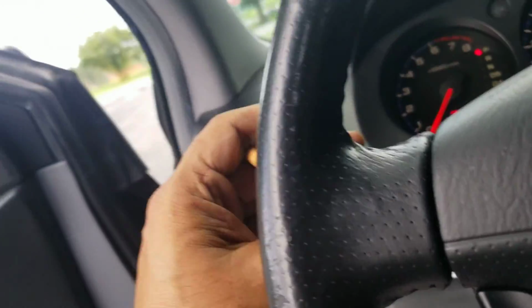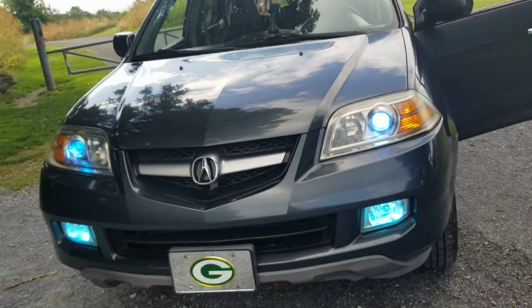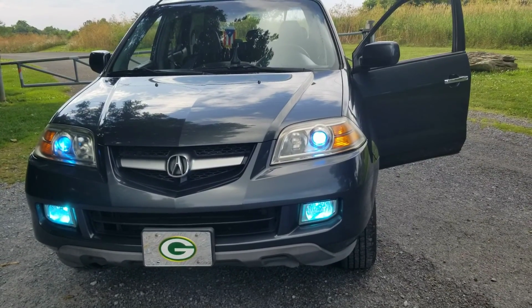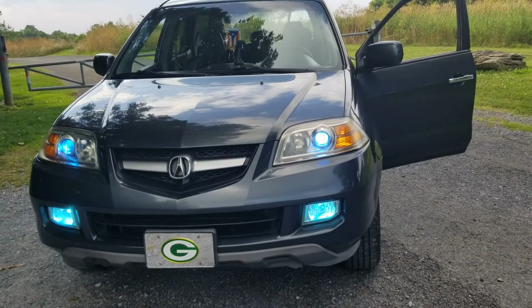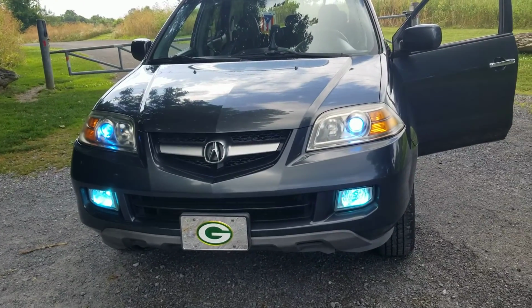Another thing that I did, the headlights. For those of you that want to know what color these are, it's called ice blue. And these are LEDs. These are not HIDs. HIDs is a thing of the past. People don't really mess with HIDs anymore. So these are LEDs. They're ice blue 8000K. I bought them on eBay.